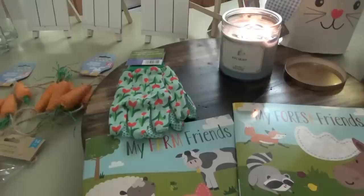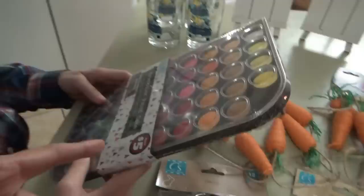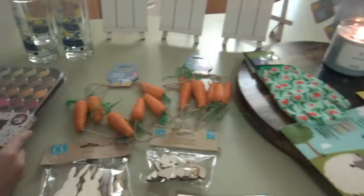Oh yeah, the only things I got from the $5 and $3 section, the Dollar Tree Plus section, was the candle, the truck. I did get the white truck with the carrot, y'all. I sure did. It's probably going over there too. And what else, Jonah? The paint, yeah. This was $5. That's all I got from the Plus section. The kids picked out some stuff from the Plus section too, but everything else is just $1.25.